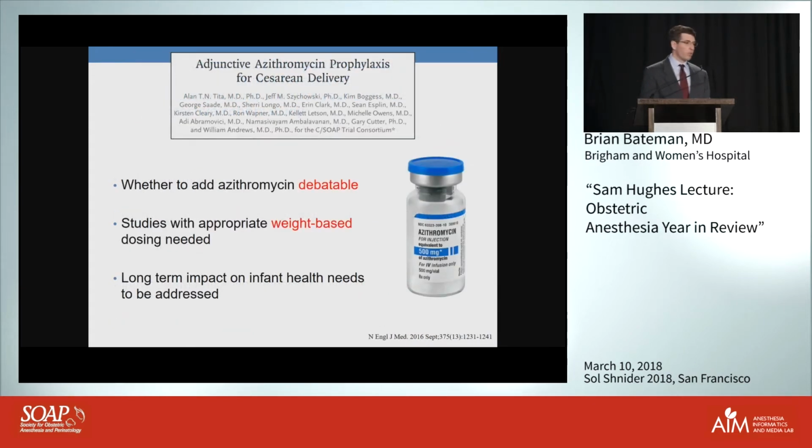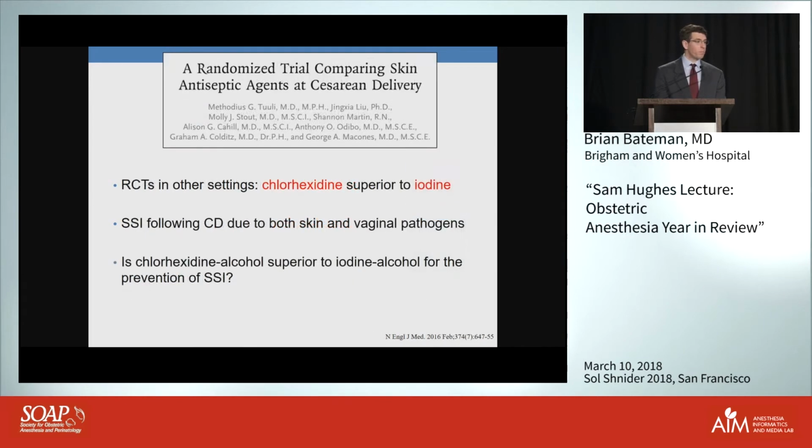So I think whether to add azithromycin remains a debatable question. We clearly need studies where azithromycin is added in the context of appropriately weight-based dosing of the primary antibiotic. And we also need studies to better understand the long-term impact on infant health of broadening antibiotic coverage. At our institution at the Brigham, we're using azithromycin in cases that are at the highest risk for postoperative wound infection: patients with morbid obesity, patients that had long labor with ruptured membranes, patients that are on immunosuppressants like steroids.